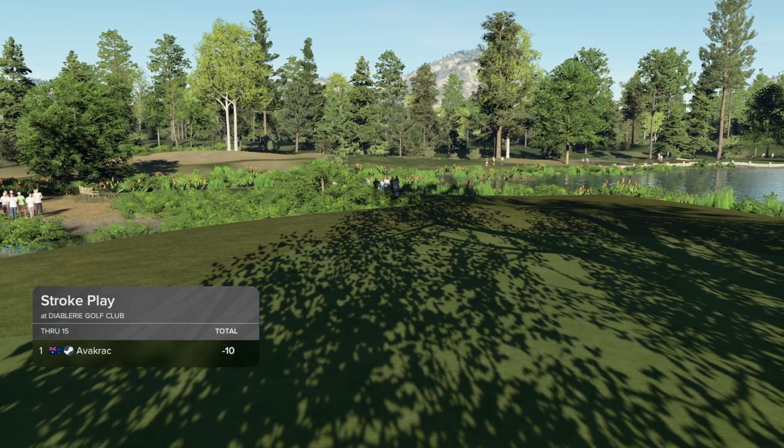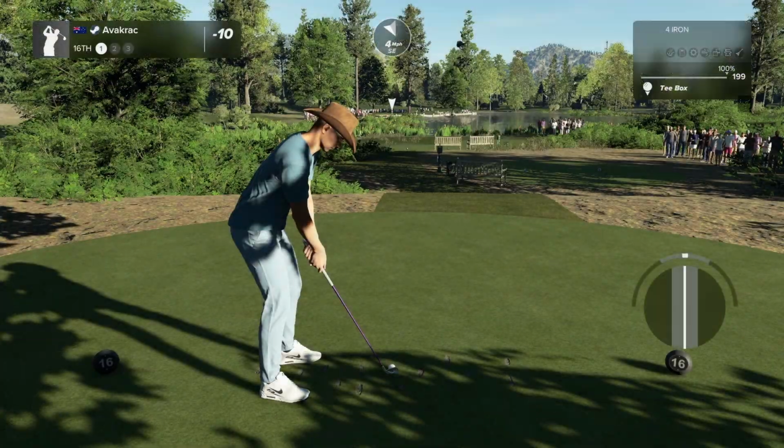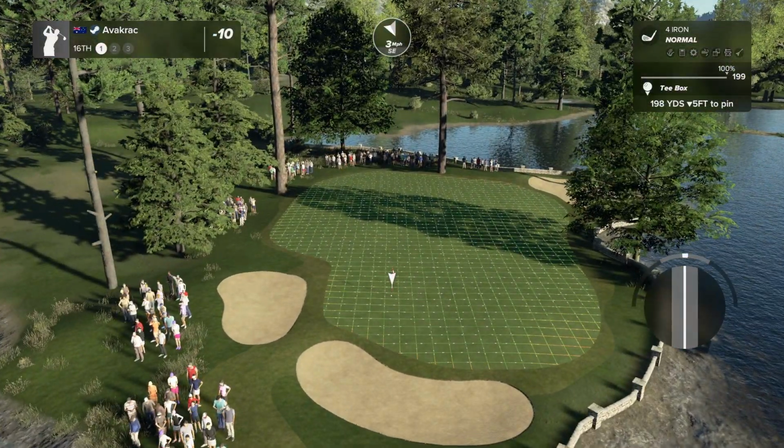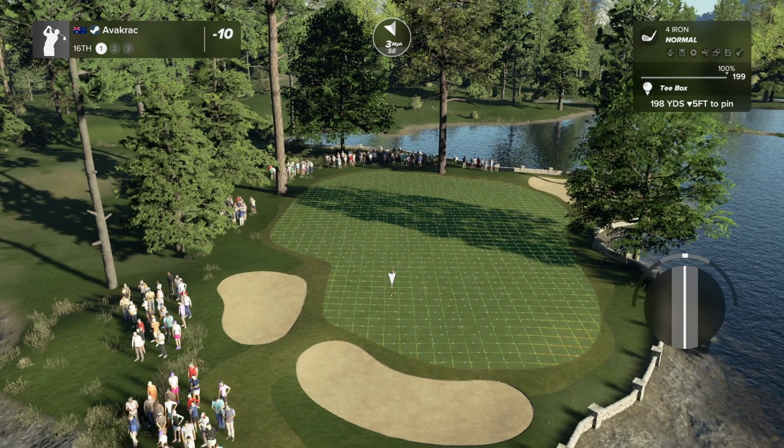All right, not too bad. Not too bad at all. What are we up to? Hole 16, a nice little par 3. Oh, big green. Pin's right at the front.